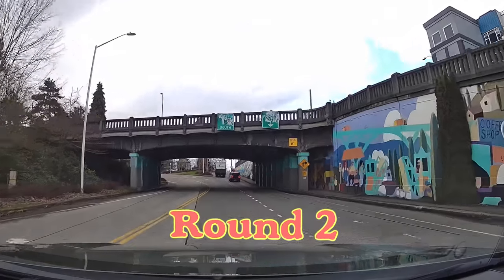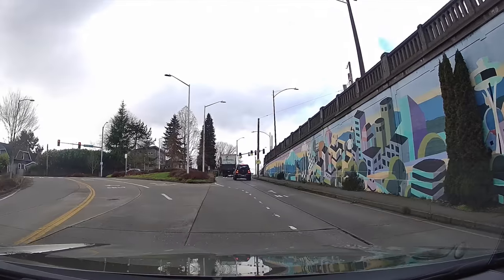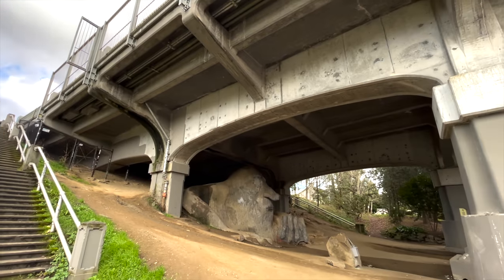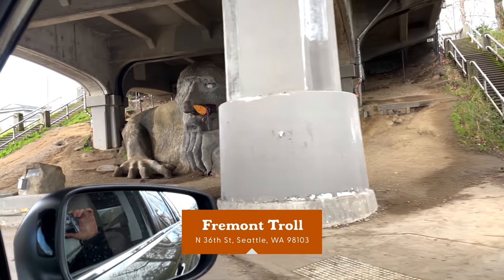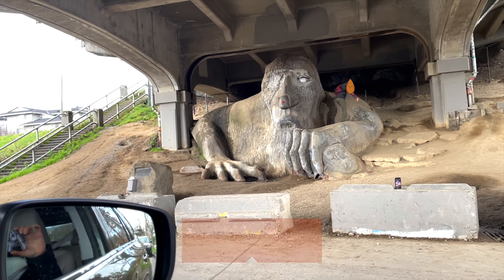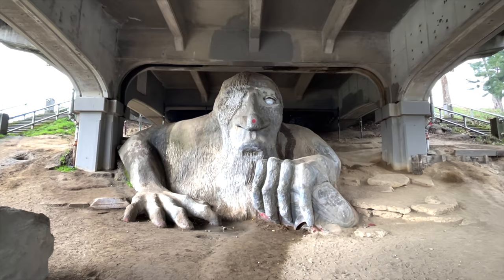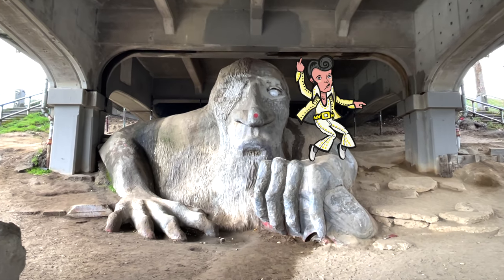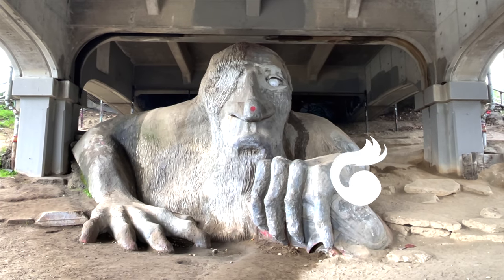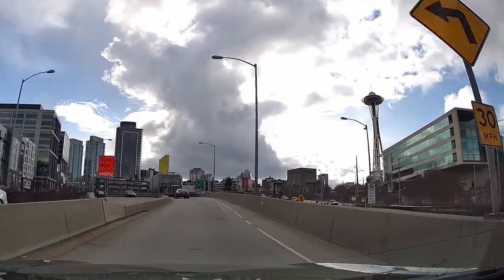Next, we head downtown for nigiri sushi. On the way, we must greet an 18-foot troll. Yes, I said troll. Beneath the Aurora Bridge is the Fremont Troll. This landmark was created by local artists in 1990, so it's over 30 years old. In its left hand is a real car filled with concrete. Originally, the car kept the bust of Elvis Presley and other items, but after Elvis was stolen, concrete was poured in.